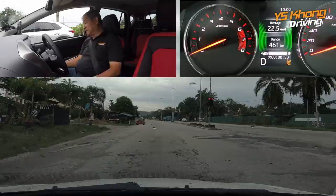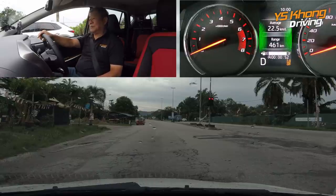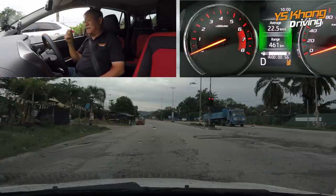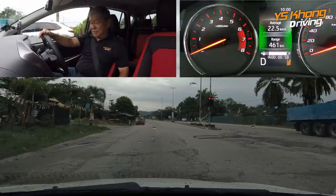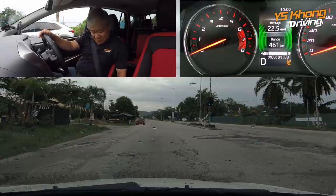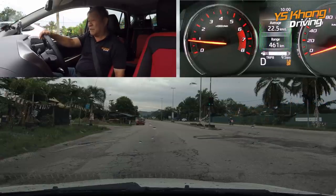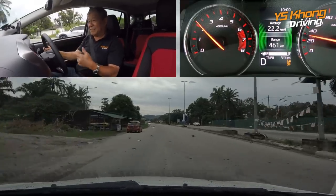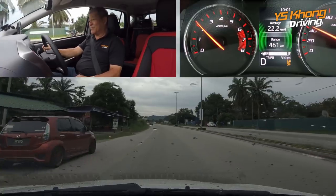Okay, that's the engine auto start stop. We are saving fuel. Yeah, it's the auto start stop. Of course, there is a switch here that allows you to turn it off and on. We've kept it on so that it works. Okay, so when you take off, you can hear the engine start, and then we go.